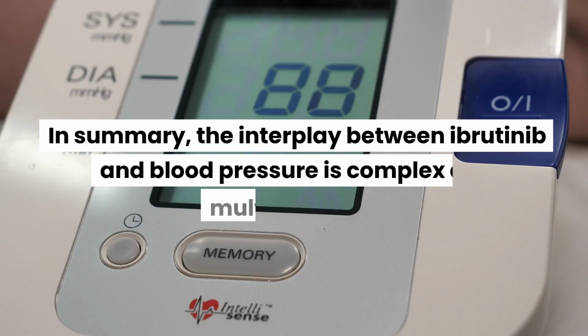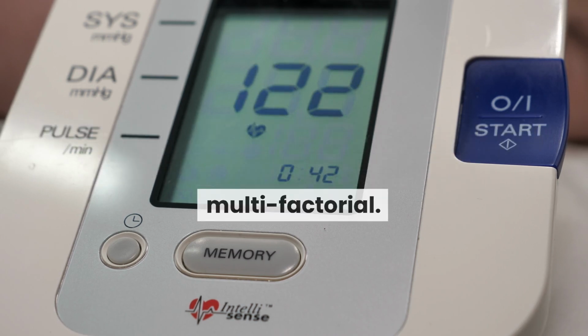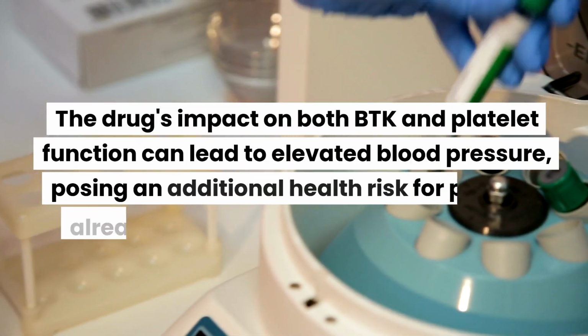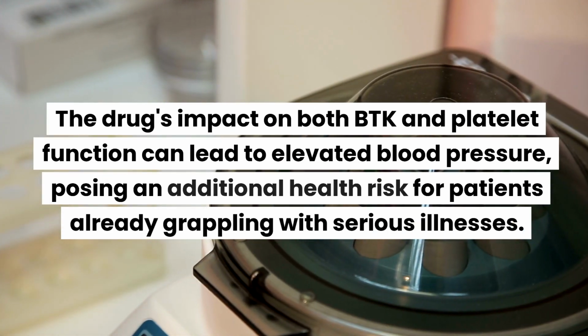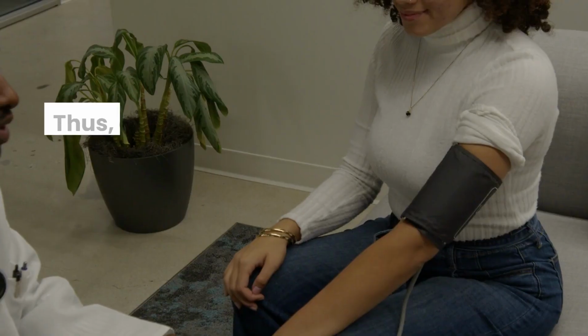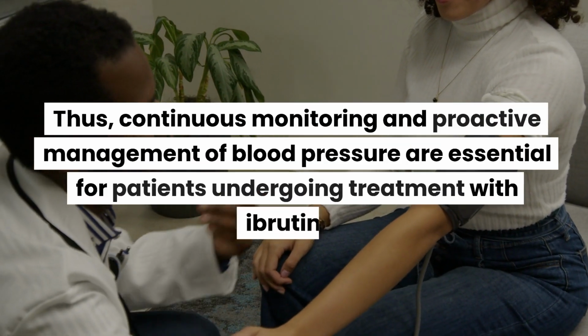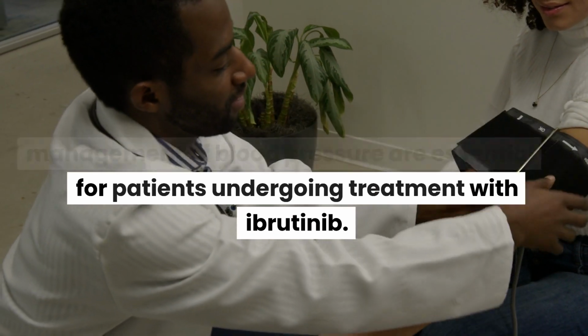In summary, the interplay between Ibrutinib and blood pressure is complex and multifactorial. The drug's impact on both BTK and platelet function can lead to elevated blood pressure, posing an additional health risk for patients already grappling with serious illnesses. Thus, continuous monitoring and proactive management of blood pressure are essential for patients undergoing treatment with Ibrutinib.